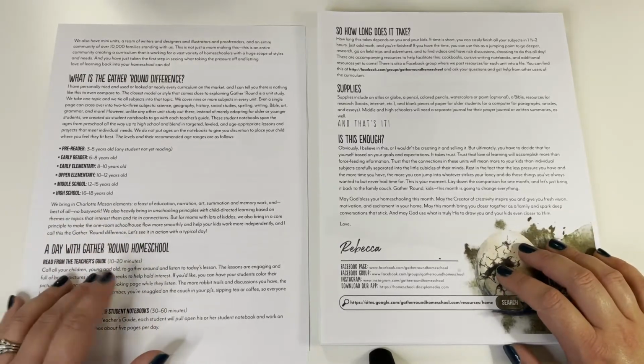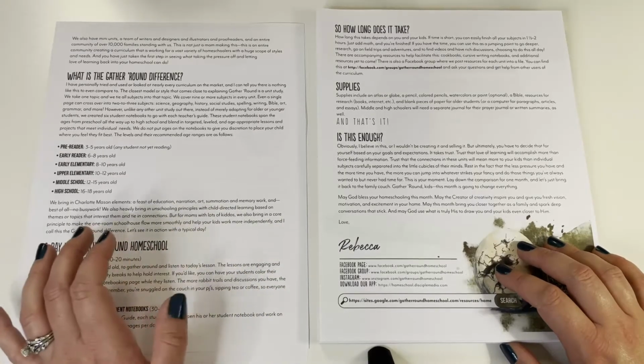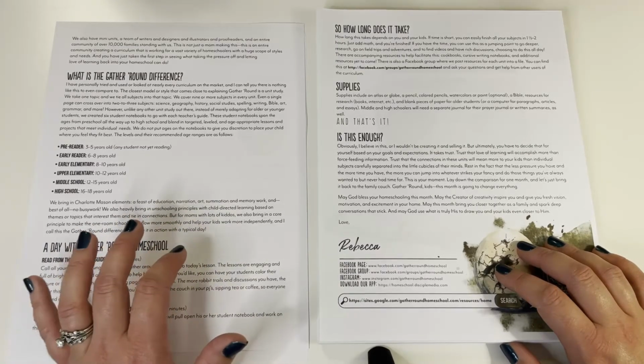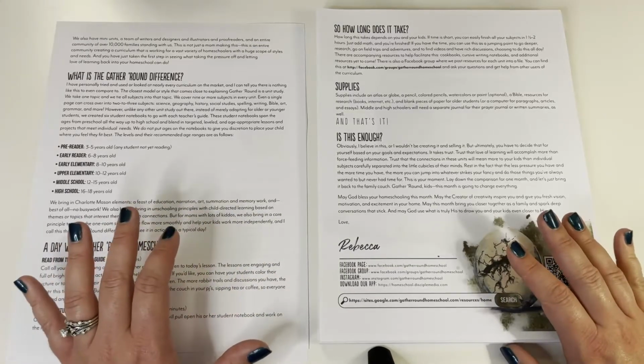I will share that I love how this is a unit study. It's very Charlotte Mason based. There are, I believe, over 9 subjects that they cover in each unit study, which is remarkable. This is the best way that children learn.